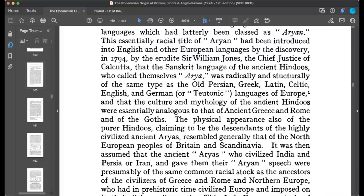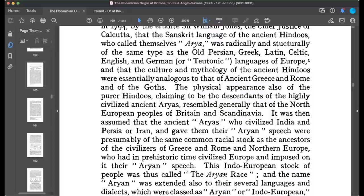It says the physical appearance also of the pure Hindus claiming to be the descendants of the highly civilized ancient Aryas resembled generally that of the North European peoples of Britain and Scandinavia. It was then assumed that the ancient Aryas, who civilized India and Persia or Iran and gave them their Aryan speech, were presumably the same common racial stock as the ancestors of the civilizers of Greece and Rome in Northern Europe. All right, so again, they said assumed, but they're seeing it in reverse. You know, they're seeing all those ancient lands coming out of over there, that fake location that they called Mesopotamia. So that's why there's confusion right now.